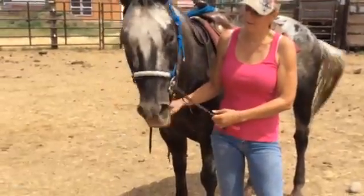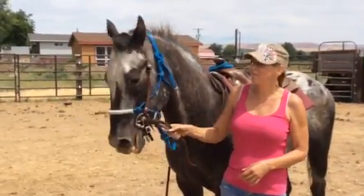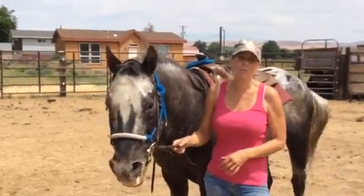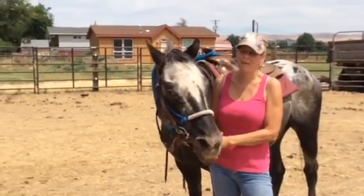All right, what do you think of this 18 to 20 year old Appy gelding? Love, love, love him. He's kind, he's responsive, he's smooth. Walk, trot, canter, his canter is amazing.